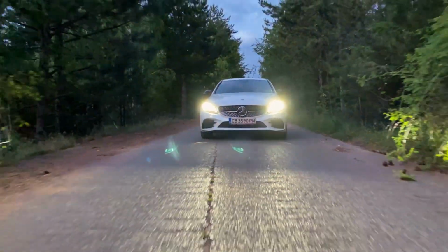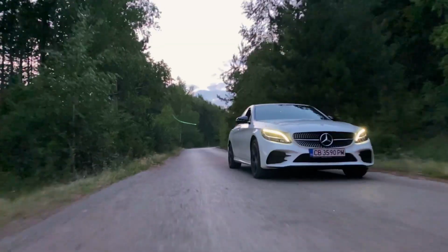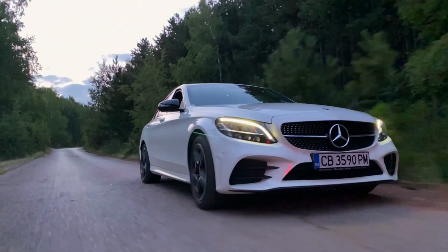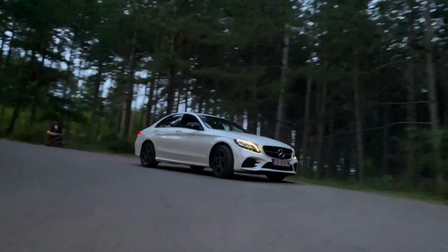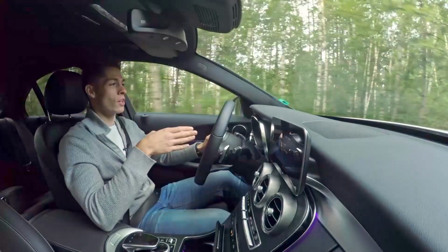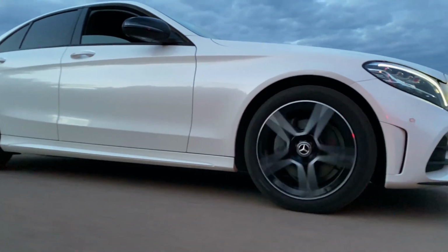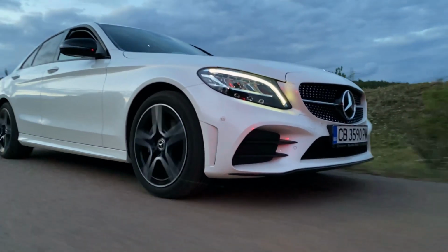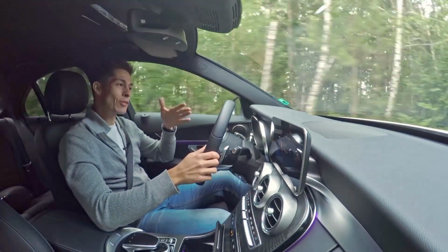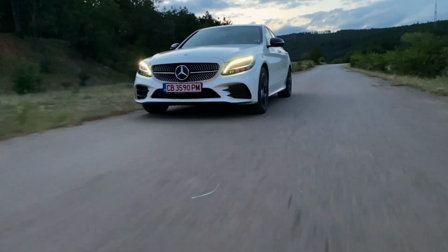Continuing with the engine of the car, it is the 2-liter turbocharged diesel producing 194 horsepower, and it's more than enough. It is really the perfect blend between performance and comfort. You get really good economy. Over the past couple of days we managed to average around 5 liters outside the city and around 6.5 liters in the city. If you even do spirited driving, it's still not gonna go way up, 7.5 to 8 liters, so really good numbers for that type and size of car.